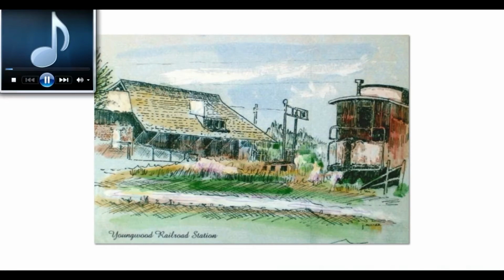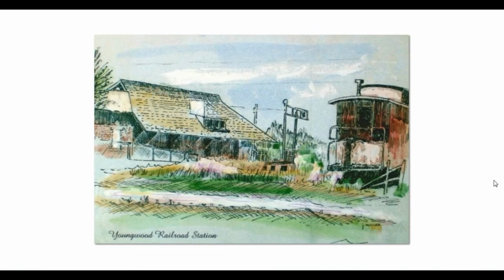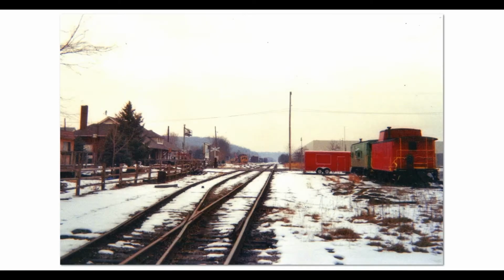This is a drawing of the station at Youngwood that I did maybe in the 90s. It's just a kind of a quick impression of the place, drawn with ink and have a little color on it. This is looking north down there on a snowy day, maybe around the year 2000. You can see a bit of activity going on up in the yard then. Buncher Company was doing some things up there, repairing cars.